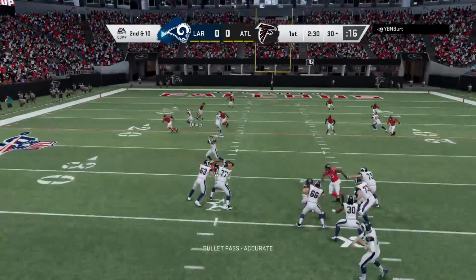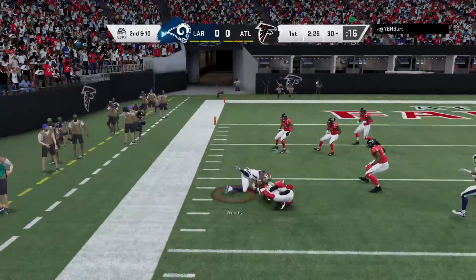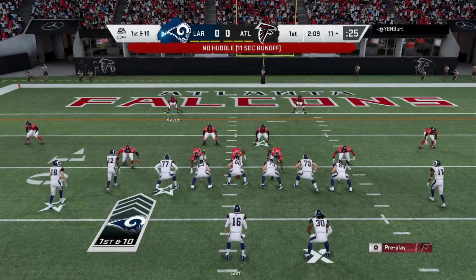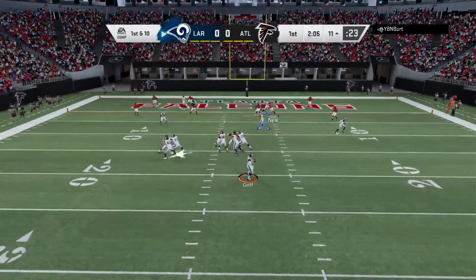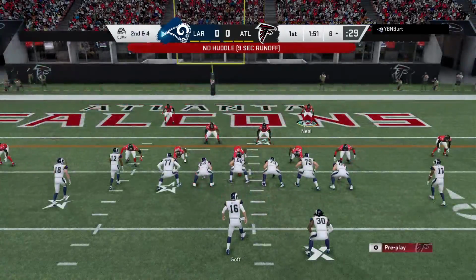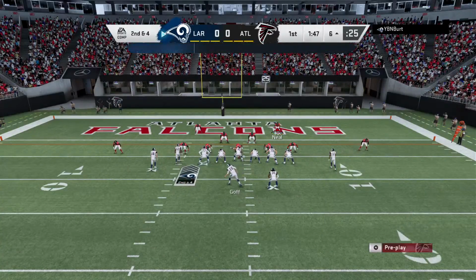Out of the gun, Goff. And Woods has it, complete. And down inside the 15, shy of the 10. 19 yards there on the catch and run. Goff and the offense with a 1st and 10. And he's 4 for 4 now, throwing the ball to start the drive. Then he'll find his target, Woods. It's complete. Down to the 6-yard line on a pickup of 6 as he gets halfway to the goal line.